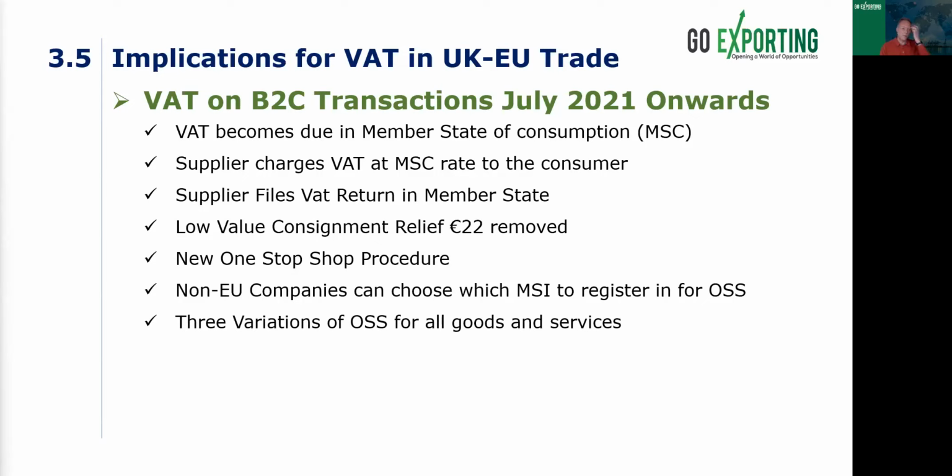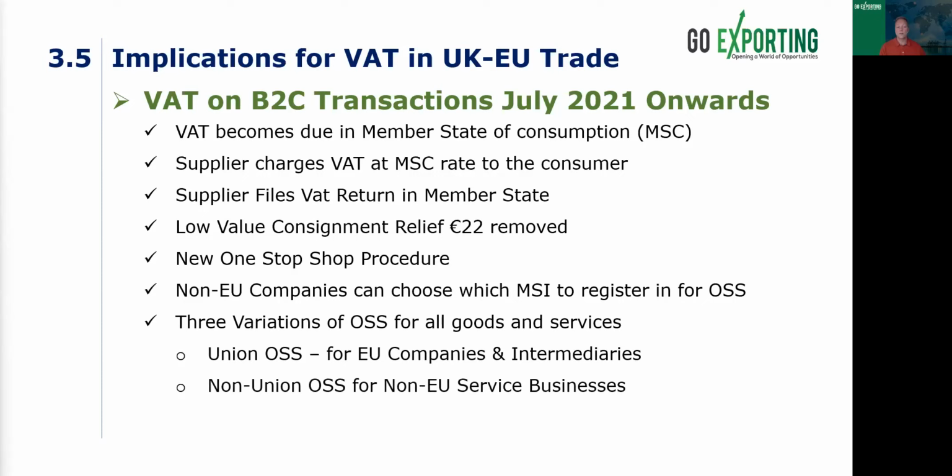There are 3 variations of the one-stop shop for all goods and services. So Union-OS is for EU companies and intermediaries. Then you've got non-Union-OS, which is for service businesses that are non-EU. And Import-OS one-stop shop for the import of goods into the EU, but only below a value of €150.